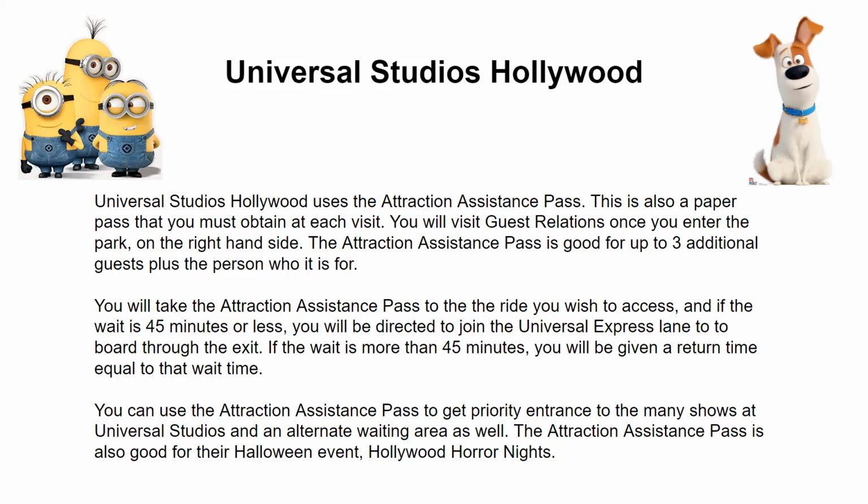So they use a program called the Attraction Assistance Pass. This is also a paper pass that you must obtain at each visit. You'll visit guest relations once you enter the park, which is on the right-hand side, and the attraction pass is good for up to 3 additional guests plus the person it's issued to. You then take the attraction pass with you to whatever ride you wish to access.